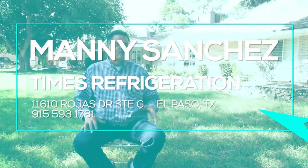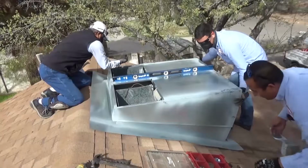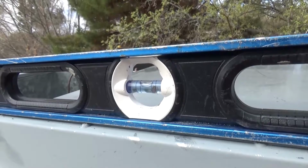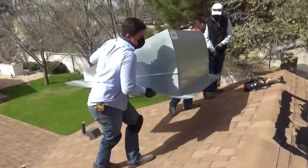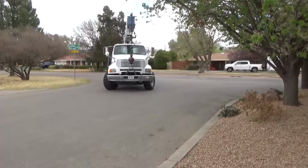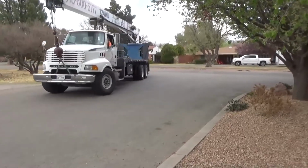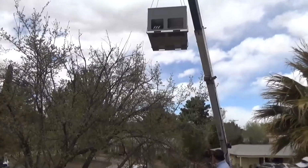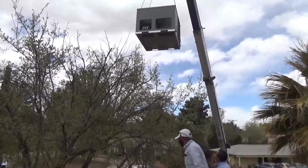and the roof curb. Once we do that, we put in the new roof curb on the roof, then we set the unit on top, and we make it fit. We do the modifications to the ductwork. Once we're ready for the removal of the unit, we use a crane. It's a crane that does the lifting, so we need a crane. And the purpose of the crane is to remove the old unit and install the new unit.